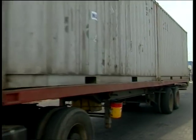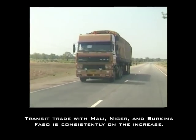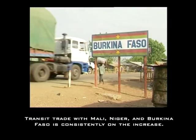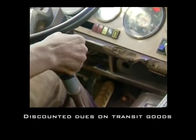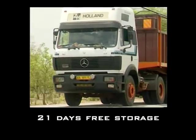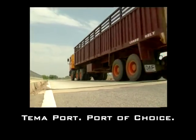Transit cargo is also an area of huge growth, particularly freight to Ghana's landlocked neighbours to the north, Burkina Faso, Niger and Mali. Discounted dues on transit goods, 21 days free storage and speedy services are important incentives.